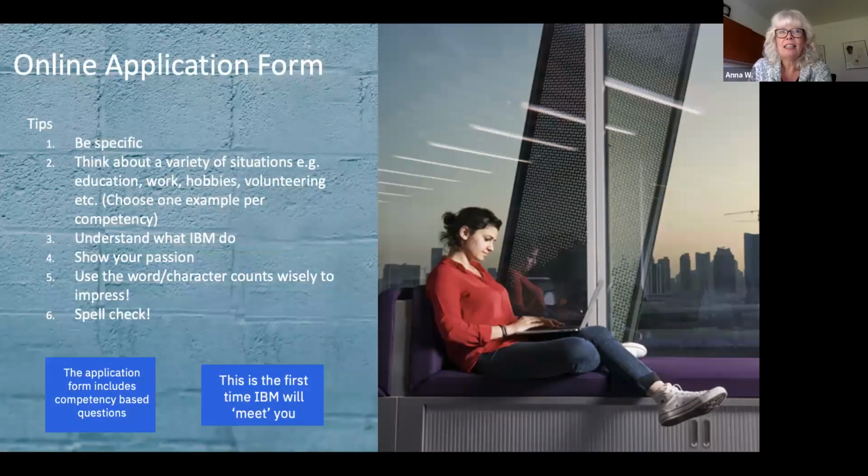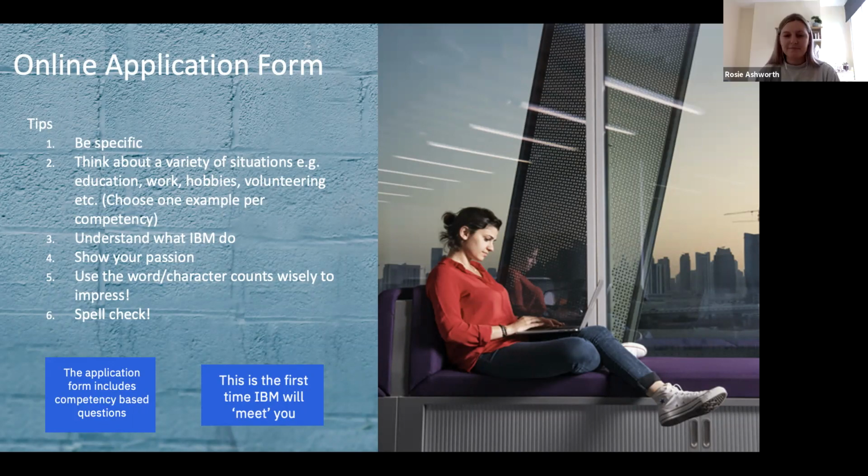Okay. So relax, you've passed the cognitive test. Now you have to do some writing. So now it's the online application form. So we're going to ask you competency-based questions. So it will be something about, give an example of when you demonstrated good communication. And I'll talk more about how you can answer that in a minute as well.